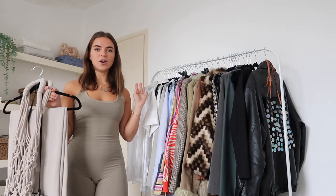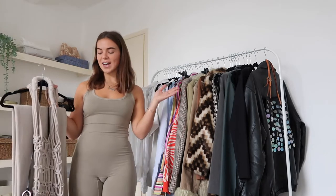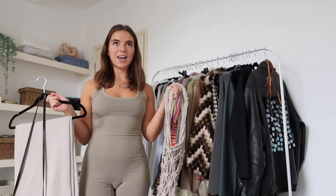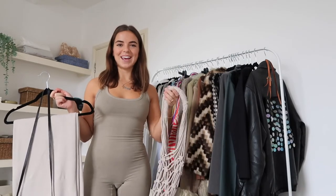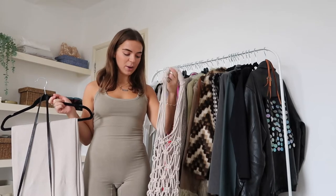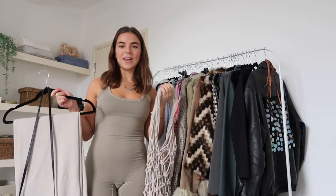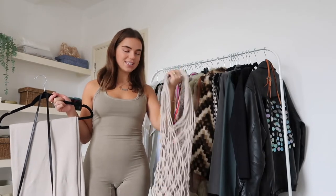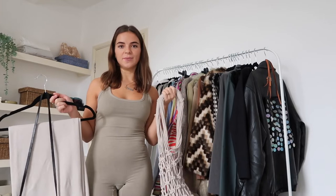I'm just gonna start from left to right, light to dark, and we'll just go from there. This is a macrame bag that my boyfriend's brother's fiance made for me and it's so nice, but the holes are quite big and when you put anything quite weighty in it, it falls through. So I just use it as decoration because it looks cute on the front of my rack and you can see it just as you walk in. Then I have this Hobbs bag, which I found in my mum's house.